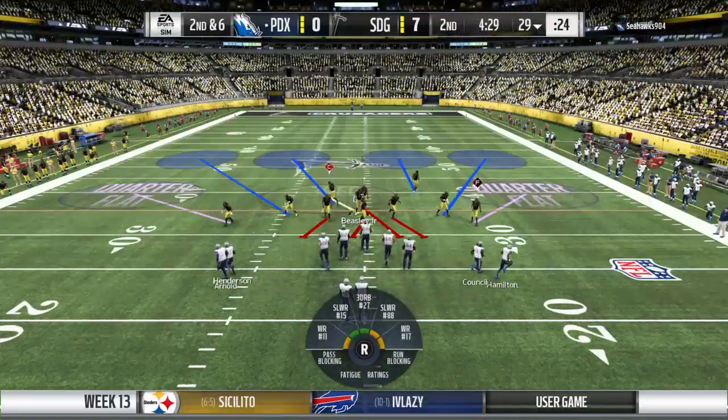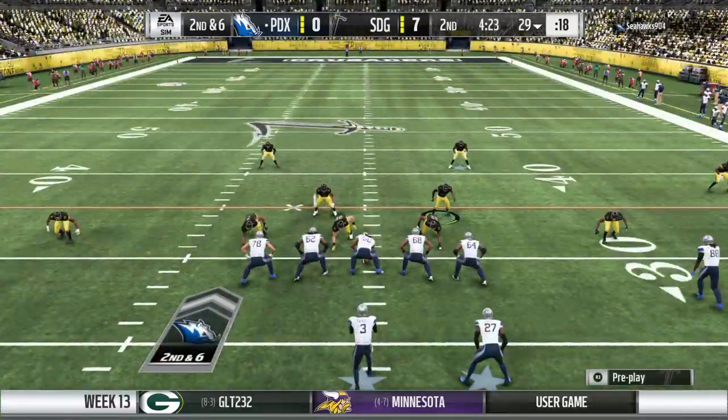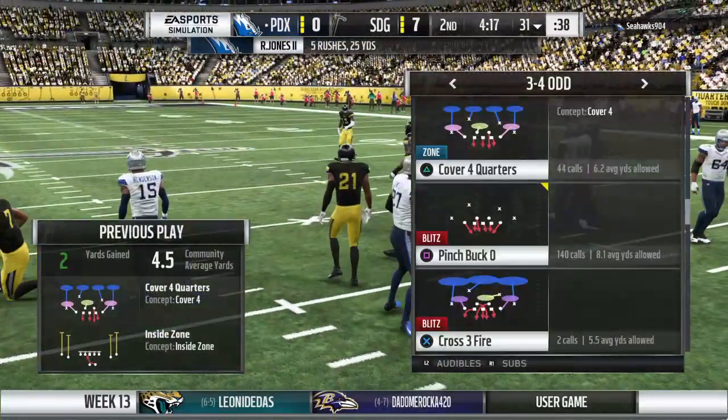I call that play a success. A nice inside run sets up a very manageable 2nd down. A very solid gain on that play. Back to the ground, this time with Jones. He works his way forward for a couple up past the 30.